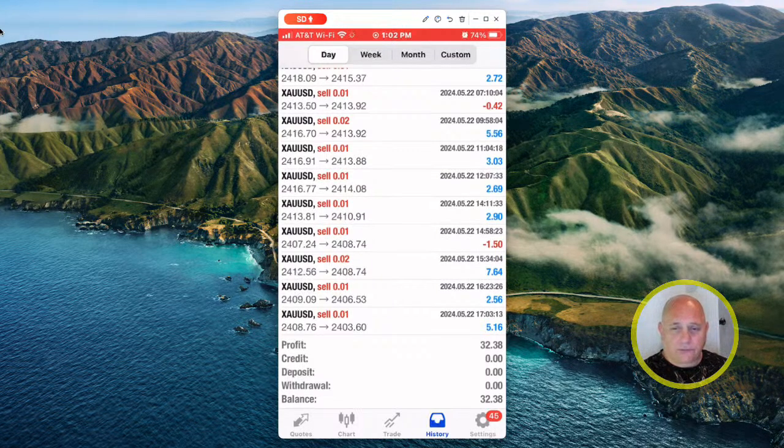You could attach the gold scalper to it. It is not released yet. I have not decided to release it yet, but I can tell you from what I've seen, I'm pretty damn impressed.